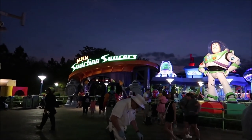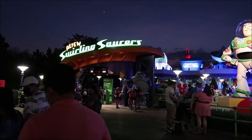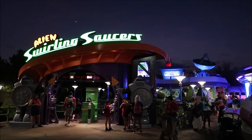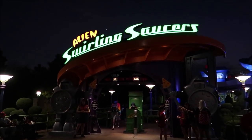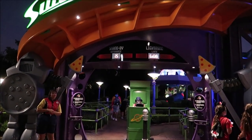They actually have a holiday overlay where they play Christmas music, and it's all like Christmas lights in there. And I haven't done it this year, and I think it's every 3 rounds that they do it, so you don't actually get it every single time. And it says standby is only 25 minutes, so we're gonna go for it.